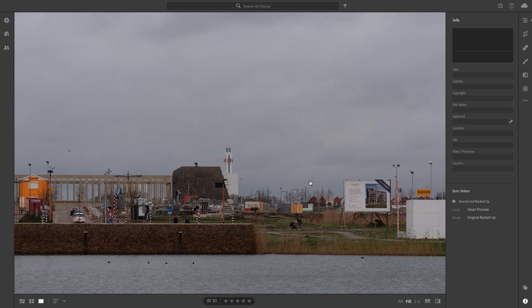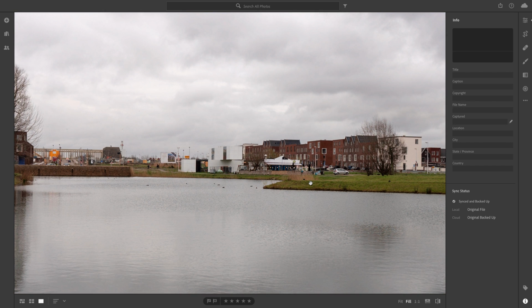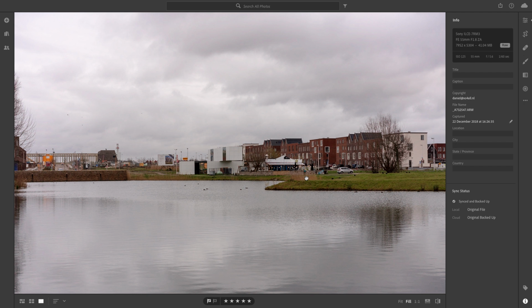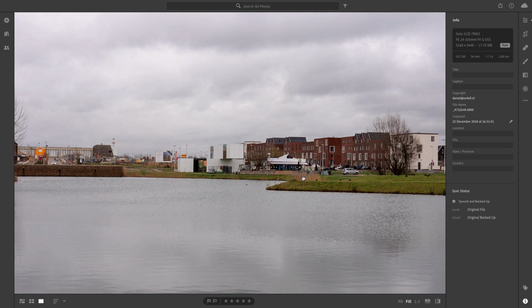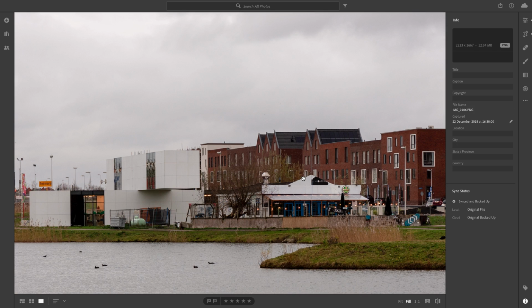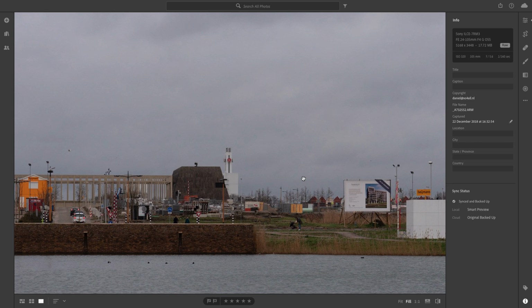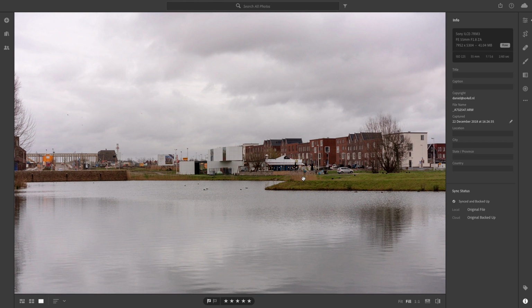So not to confuse you more, I have to go back a little bit just to make sure that I picked the correct one. You can see that the Carl Zeiss is the one without the bird, and the GM is the one with the bird in that area. Yeah, I forgot again. So the Carl Zeiss is the one without the bird. Okay.